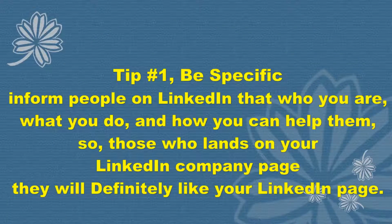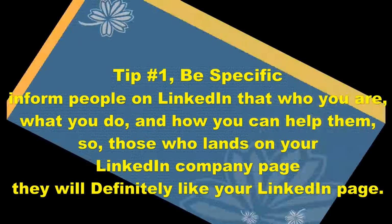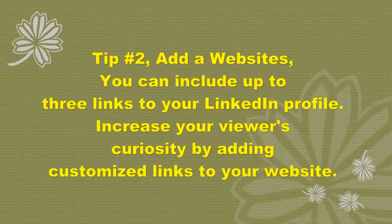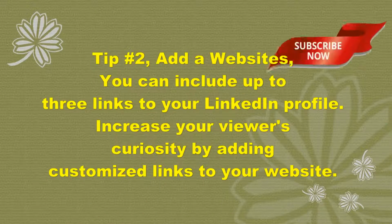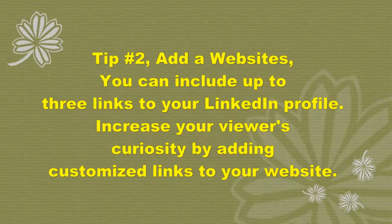Tip number 1. Be specific. Inform people on LinkedIn that who you are, what you do, and how you can help them. So those who lands on your LinkedIn company page, that will definitely like your LinkedIn page. Tip number 2. Add a website. You can include up to 3 links to your LinkedIn profile. Increase your viewers' curiosity by adding customized link to your website.